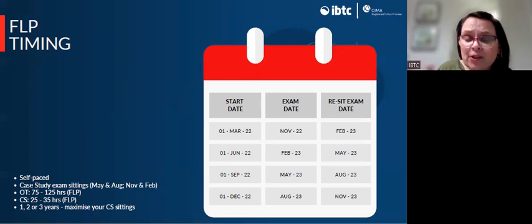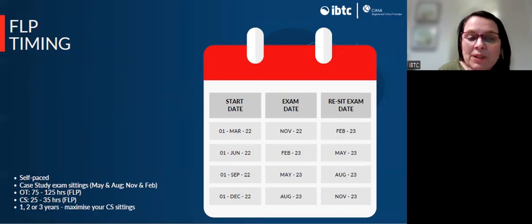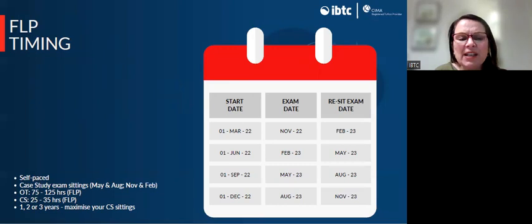How long does it take to complete a level? The program is entirely self-directed, so you can complete it at whatever pace you prefer. If you have ample time to dedicate to completing the learning and prepping for exams, it's possible to complete multiple levels in a year. Typically, a learning level takes around 75 to 125 hours. On the traditional route, CIMA used to say 150 hours per subject. Now it's as little as 75.